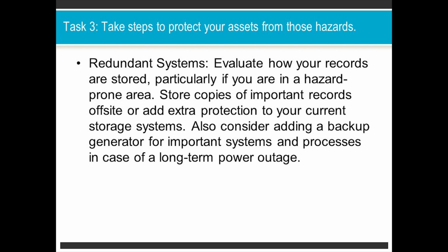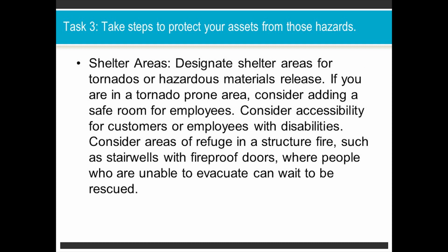How do we get that type of stuff? How do we get the customer stuff out? Shelter areas. So designate shelter areas for tornadoes, high winds, hazardous materials release. So we have those that are listed as our business, our building, emergency management plans. So if you're in a tornado or high wind prone area, consider adding a safe room for employees. We have those inside of our buildings, so we're doing pretty good there.